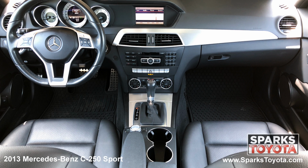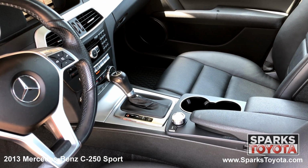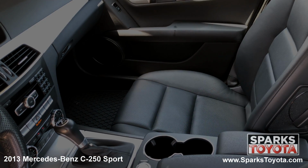Drivers will be very comfortable in the power adjustable leather seating with memory. You have a large console with storage, plenty of cup holders, and a power outlet. This Mercedes-Benz is also equipped with a locking glove box, a garage door opener, and an alarm system.